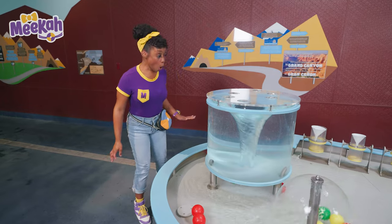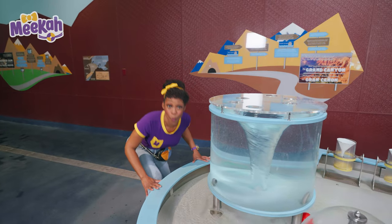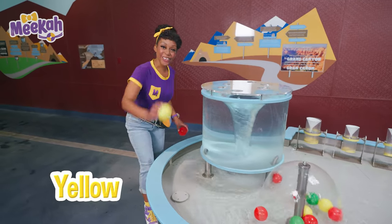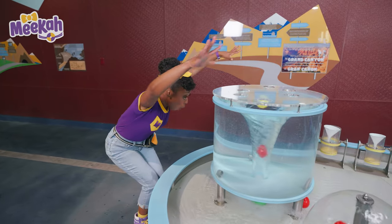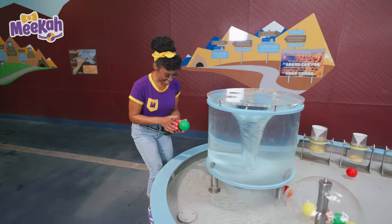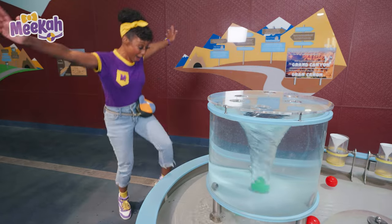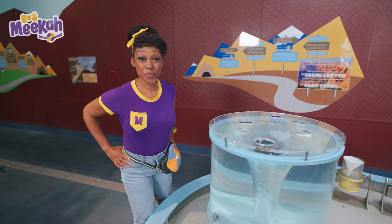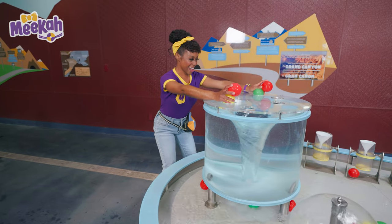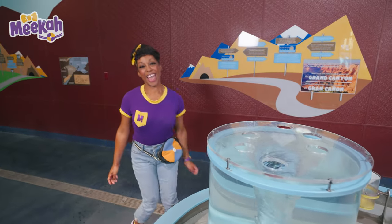Whoa, I'm a little dizzy. Oh, let's see what'll happen when we put this red ball in there. Ready, set, go! Wow! It went woo, all the way to the bottom. Let's try two balls now. Yellow and red. In you go. Wow! Ooh, let's try three balls now. One red, one green, and another red. There you go. Ready, set. Do you think we should try four? Yeah, let's do it. Here we go. Are you ready? Are you set? Whirl away. Wow, that was so cool. Okay, let's whirl over there.